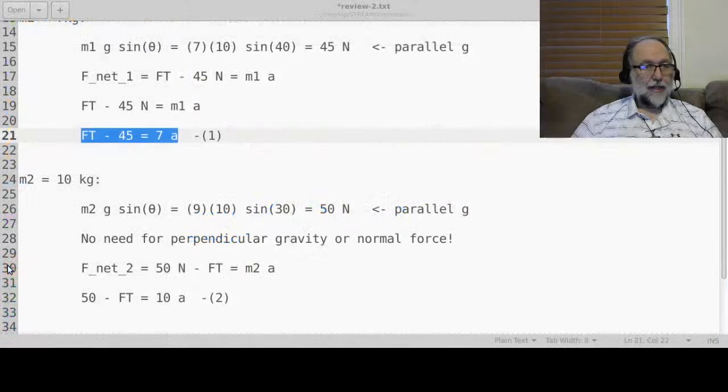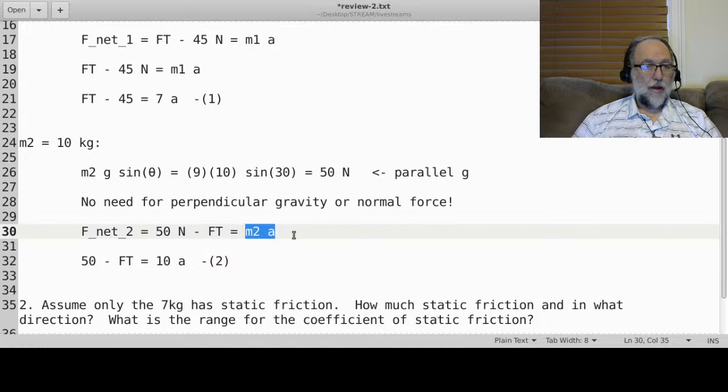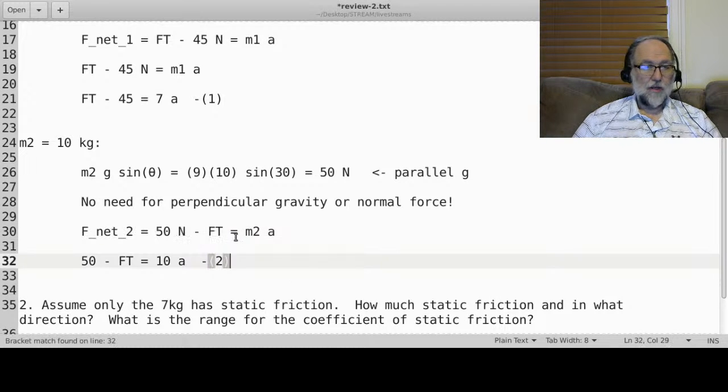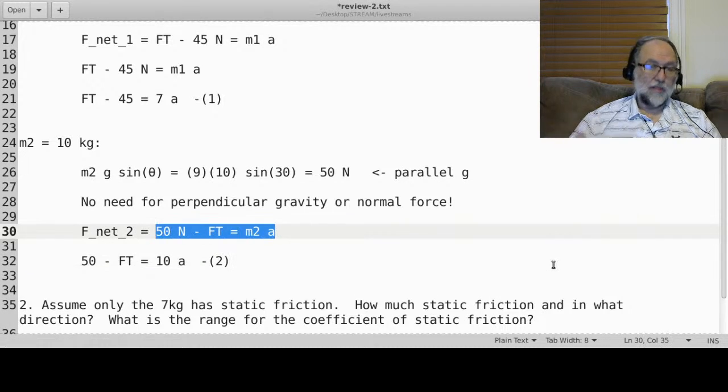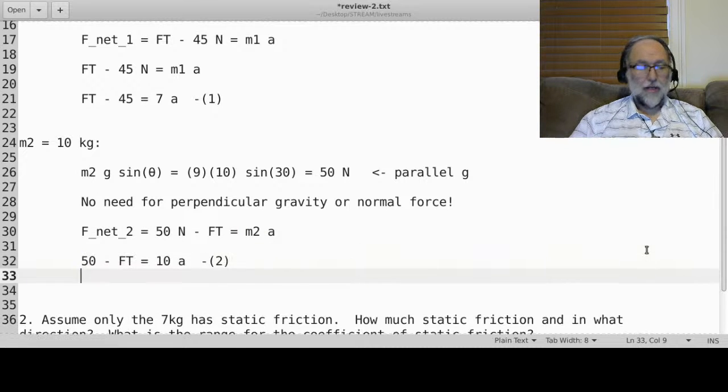All right, so this time we're going to write that F net for mass number two is 50 minus Ft. Again, the 50 has to be bigger than the Ft, and that's going to equal Ma, only in this case it's M2A. Once again, this part here you got from the diagram, and that was the vector sum to give you the net force. This part here, that equality is because of Newton's second law. So as soon as you get F net, set it equal to Ma, and you can work it out. So that means that 50 minus Ft has got to equal M2, which is 10, times A, and there's our second equation. All right, now what?